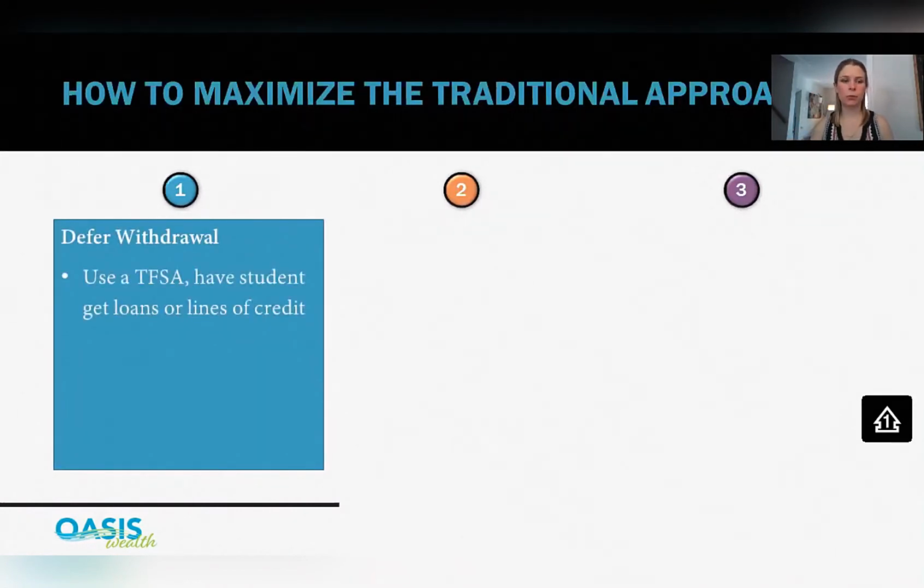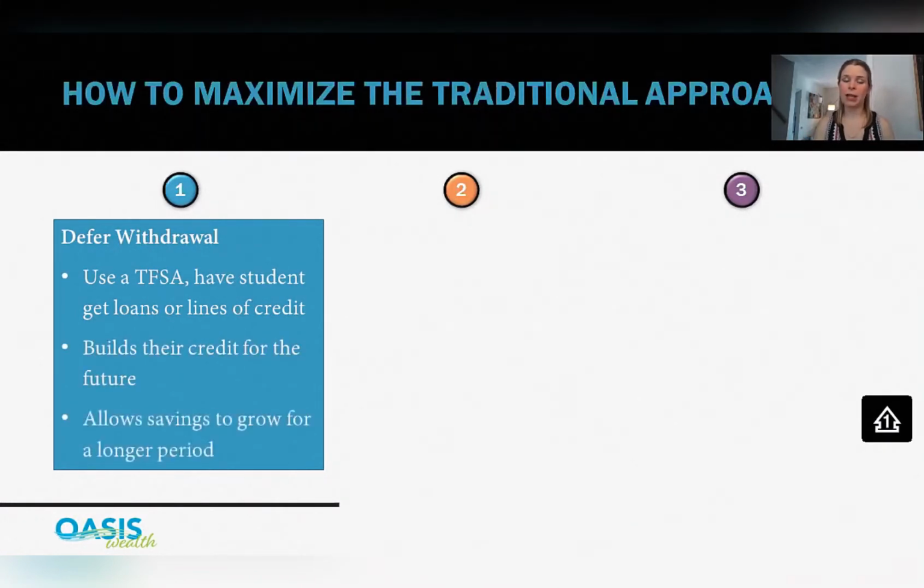Here are a few ways we can maximize the traditional approaches. First off is a deferred withdrawal. If you have a tax-free savings account, have the students get a loan or a line of credit. What that does is it builds their credit for the future, which we all know they need, and allows your savings to grow for a longer period of time. Again, on this exponential curve conversation, it's not until you're 15, 20 where all of a sudden the money's actually starting to grow and the compounding starts to take effect. That's exactly when you're taking it out.